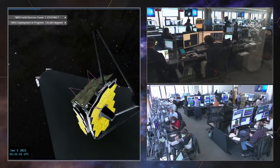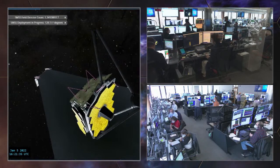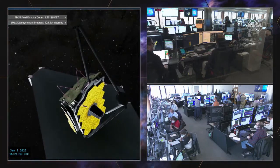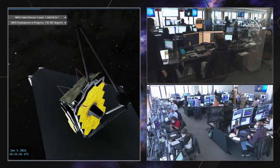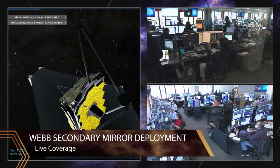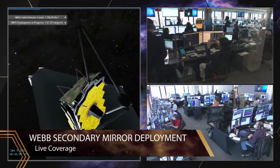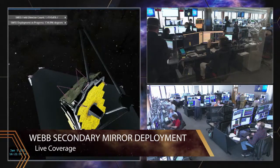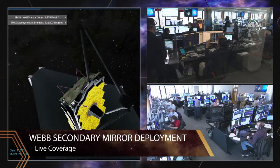This is the largest and most sensitive space observatory ever flown. It had to be actually folded up to fit inside a rocket. This is something that is historic. We've not done this before, where things need to be unfolded to this extent. So this is very dramatic. There are people all over the world so happy that things so far are going well and wishing for a successful deployment.